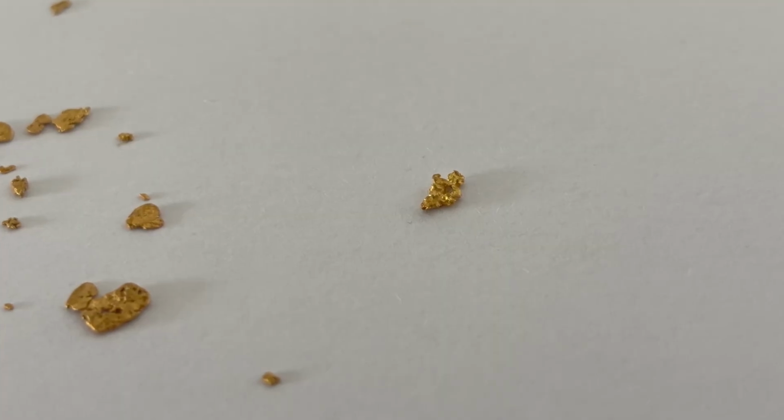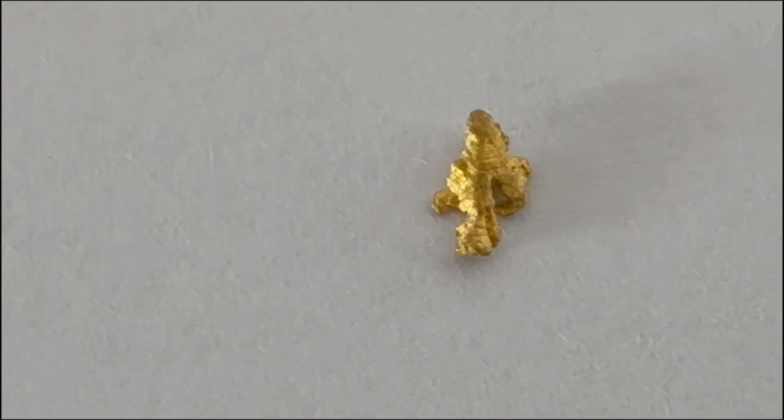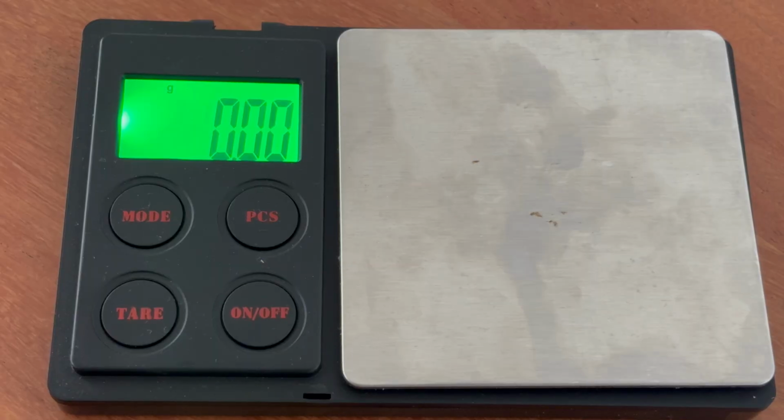And this is my favourite bit. This bit came out of the last pocket. It's really reefy. That's a cool shape. Not often you find bits of gold like this.